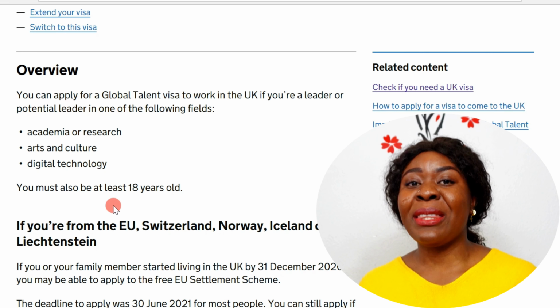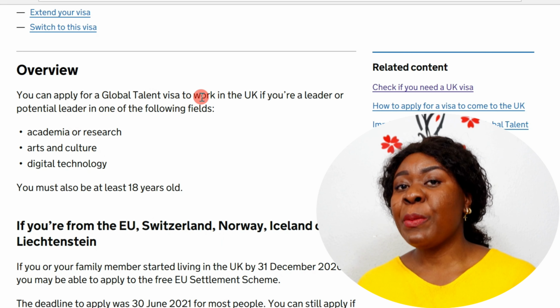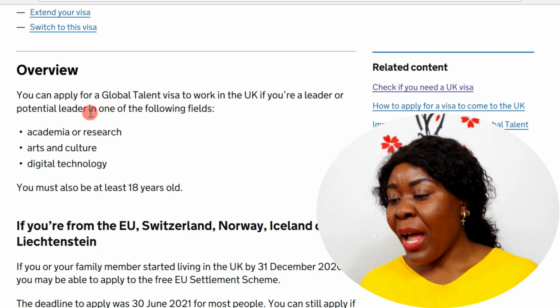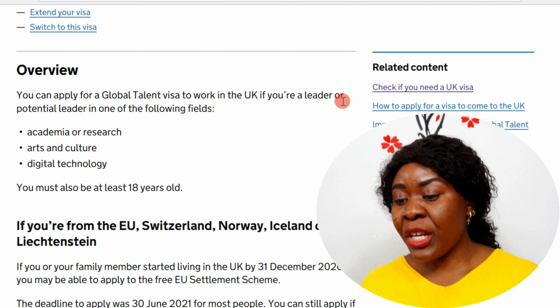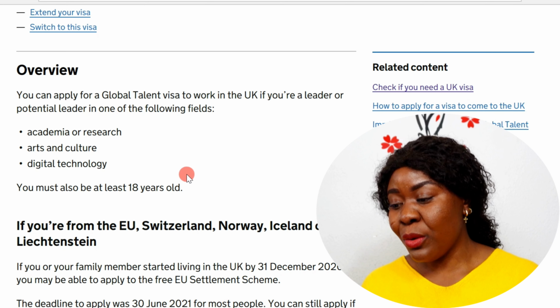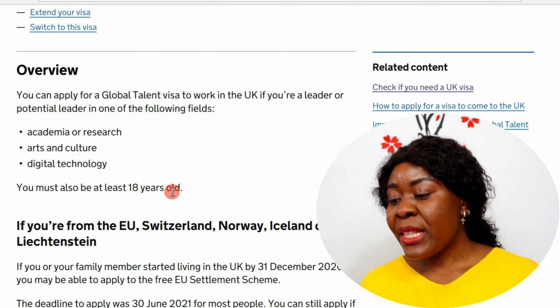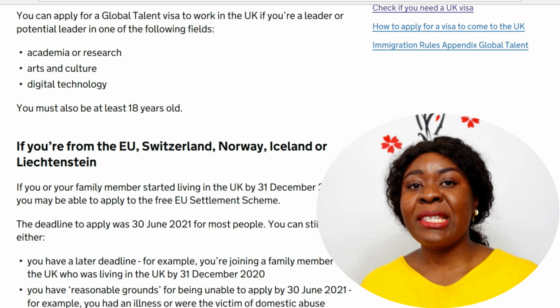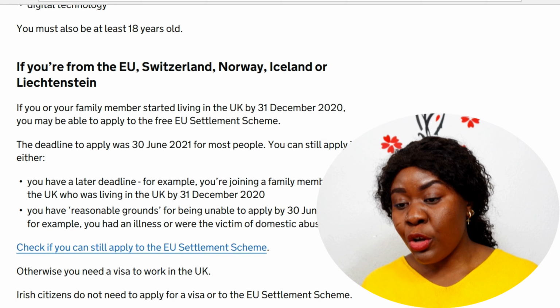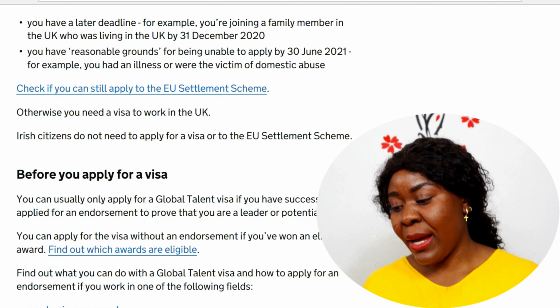This particular global talent visa is for those people in certain professions. So let's just go through. You can apply for the global talent visa to work in the UK if you are a leader or a potential leader in one of the following fields: academia or research, arts and culture, digital technology. You must also be at least 18 years of age. So please, if you know any of these can favor you, go ahead and apply.